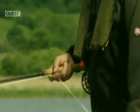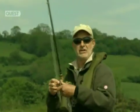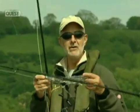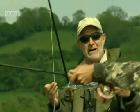I think you should show everybody just what you're throwing at the moment. Well, I admit it is a bit unconventional. It is rather a large fly. It's probably about 14 inches long. Very difficult to cast, but I've actually caught 3 20-pounders with that fly.